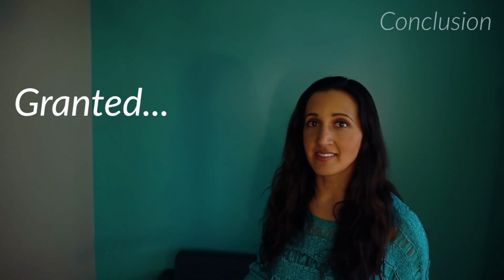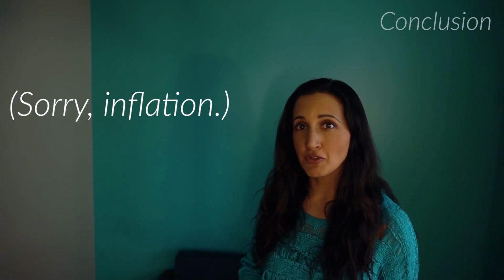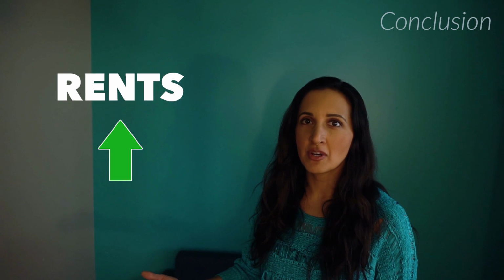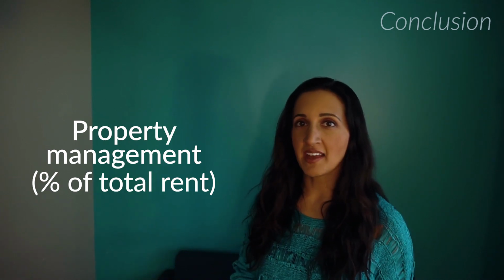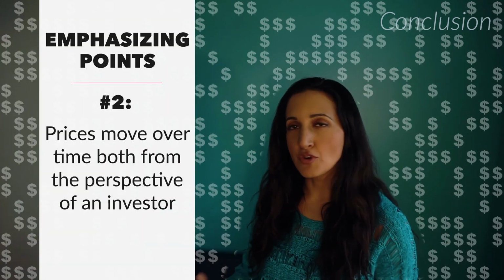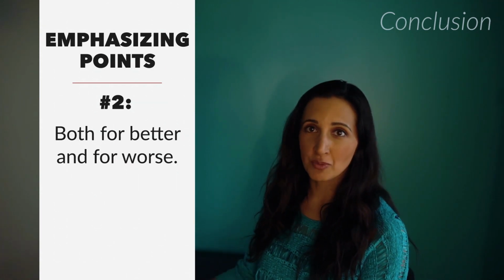Now, granted, the last 6 or 7 years, we've been in a period of very low inflation, so that doesn't really account for a huge part of our own story. But certainly rents have gone up during that time. All of those variable expenses, both good and bad. Rents have gone up, but also property taxes have gone up, insurance payments have gone up. Property management, which is a percentage of the total rent, has gone up as a raw dollar amount, even though it's proportionately stayed the same. So certainly prices move over time, both for better and for worse from the perspective of an investor.